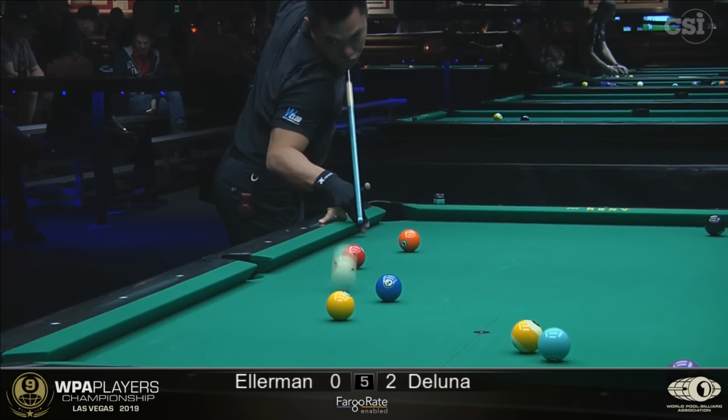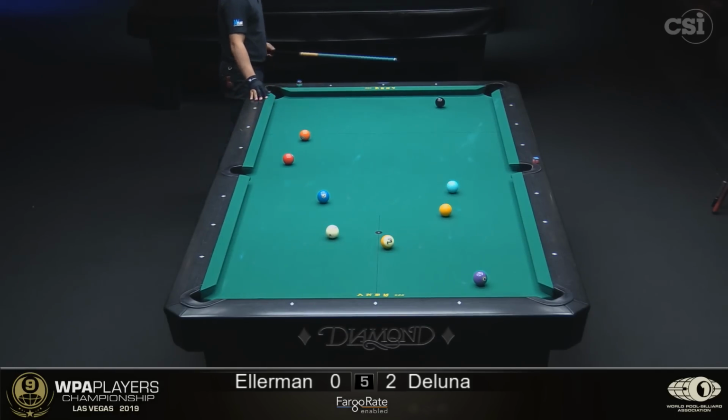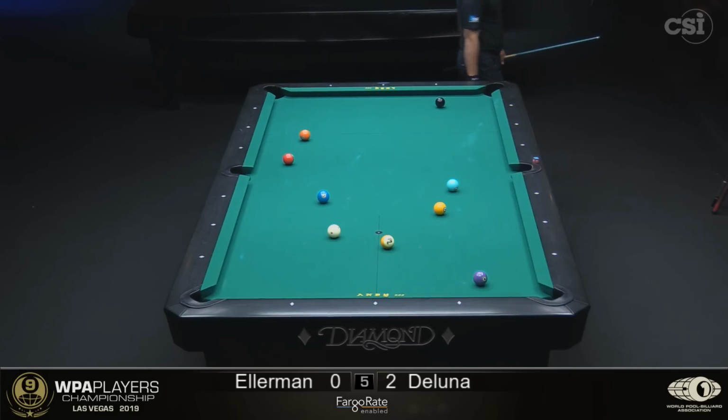Shaft looks blue, doesn't it? I think it is blue. Made a good hit, but he's left it. Big chance for Mitch here.